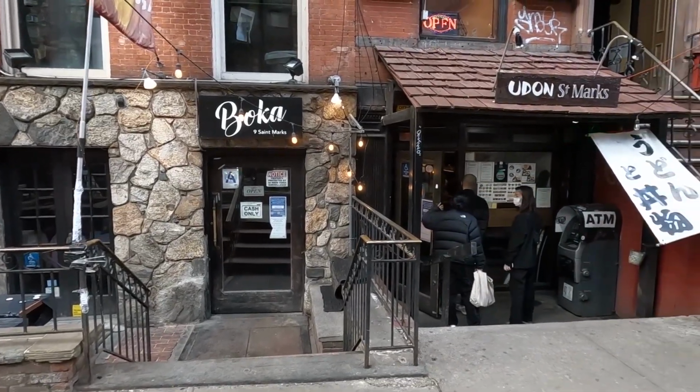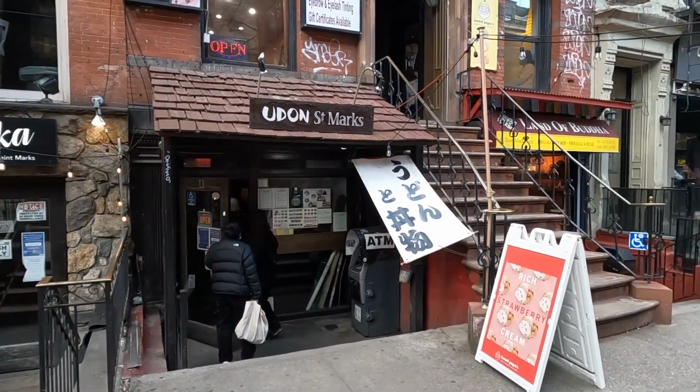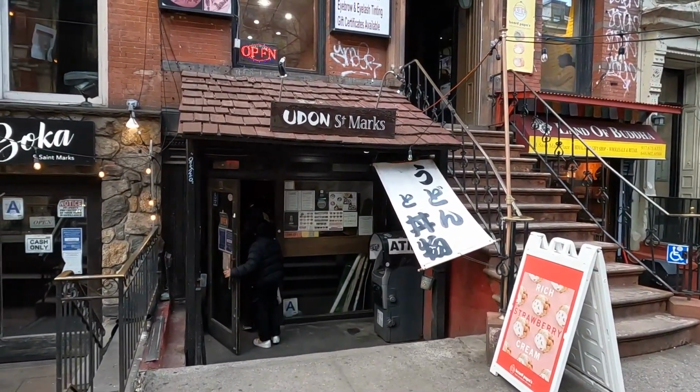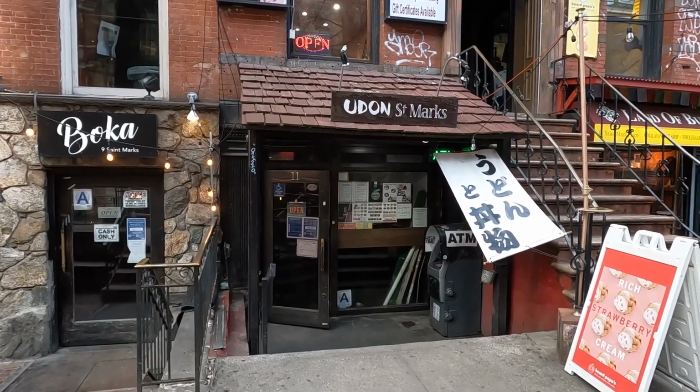Udon St. Mark's is right next door and is a very cheap udon restaurant. With $15 or so, you can get yourself a bowl of udon, curry rice, and a plate of cutlets. And if you think that's not worth the price, then I don't know what else would be.